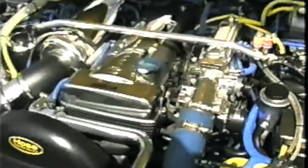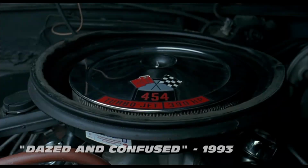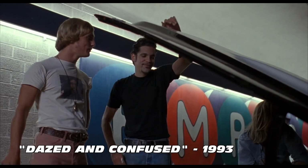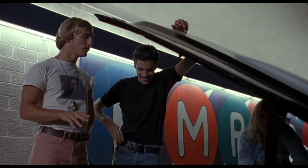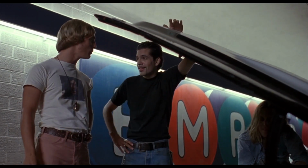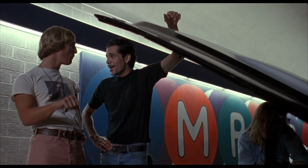Let's jump in. Let me tell you what Melba Toast is packing right here. I've got 411 posi track out back, 750 double pumper, Edelbrock intakes, Ford over 30, 11-to-1 pop-up pistons, turbojet, 390 horsepower. We're talking some fucking muscle.